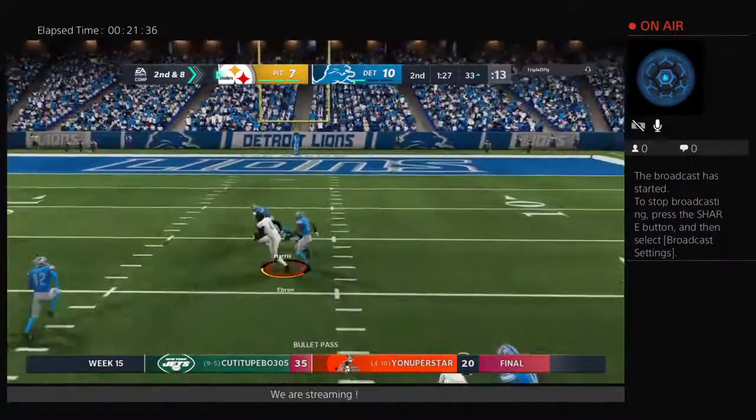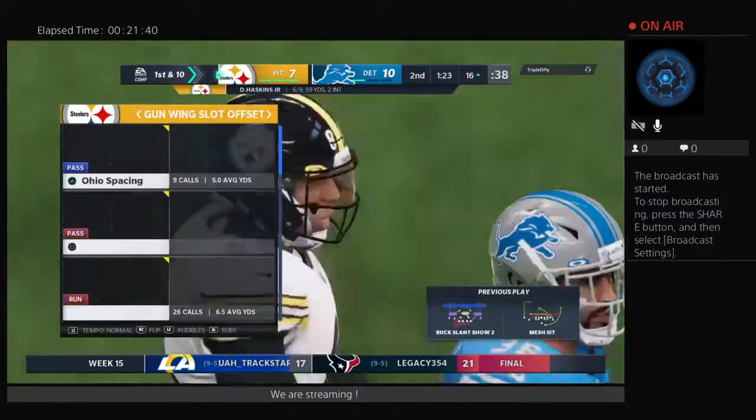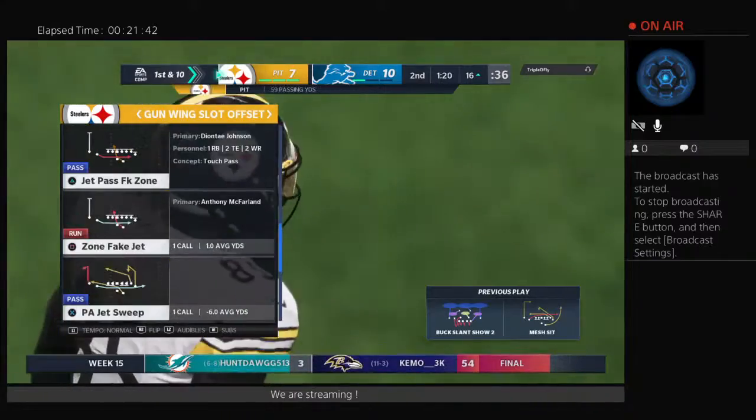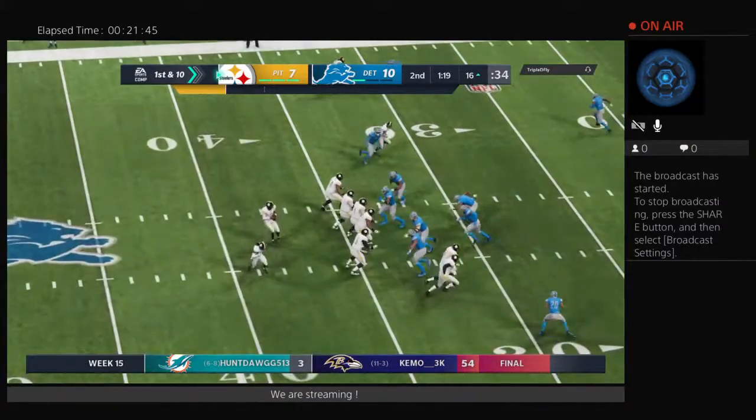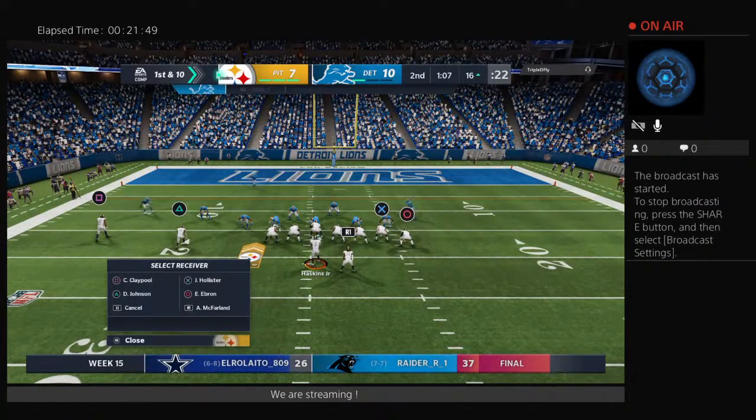On 2nd and 8. Haskins looking middle, and that's complete. And it's going to be another first down as they'll get him to the ground at the Lions 16. 17 yards. It'll be a gain of 17 and a Pittsburgh first.